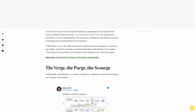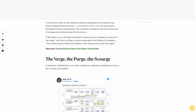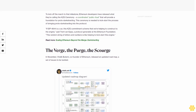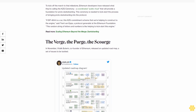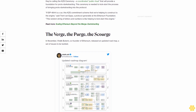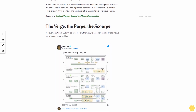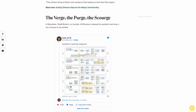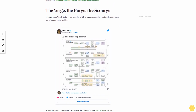The Verge, the Purge, the Scourge. In November, Vitalik Buterin, co-founder of Ethereum, released an updated roadmap, a set of issues to be tackled. After EIP-4844 comes what's known as the Verge, where Verkle trees will be introduced, another move to increase scalability. Verkle trees will allow developers to store large amounts of data, and users only need to show a single piece or a short proof of that data to verify they have a root of that tree. Verkle trees will make data proofs much more efficient, though this is still a new concept in cryptography and not yet widely used.